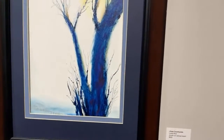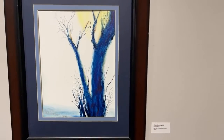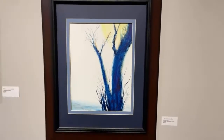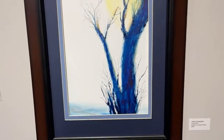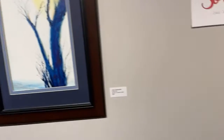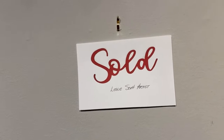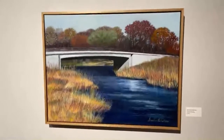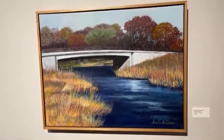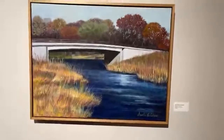Next piece is by Lewis Rice, acrylic on canvas board, Eugene and Countryside, $500. We have someone's piece that got sold here, by Leslie Scott. Next piece is acrylic on canvas by Sandra Holibo, $1,400, Last Tree of Summer.